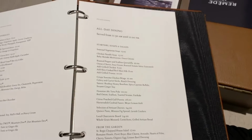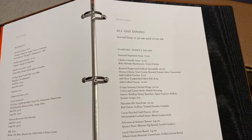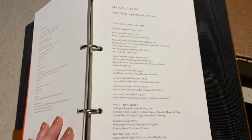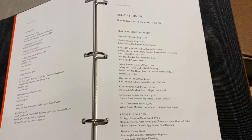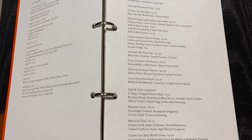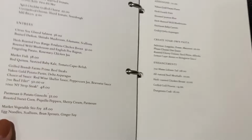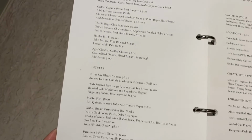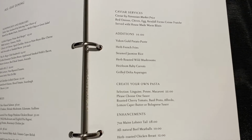Okay. I know that in-room dining is expensive, but we always like to try out their room service and what type of foods that they have for in-room dining. Tonight, since we got in late, we are actually going to order our dinner from the in-room dining menu. So this is what they have for all-day dining. Looks like they have a lot of choices. Create your own pasta, that looks good.